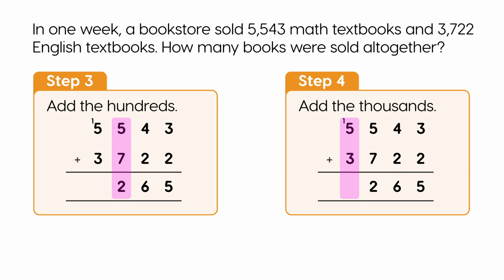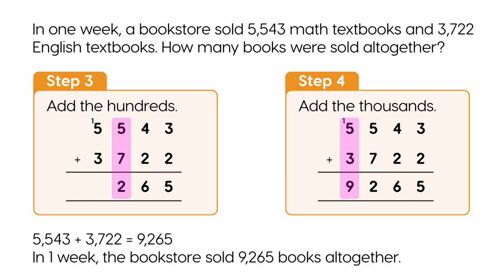Five thousands plus three thousands plus 1 thousand is 9 thousands. 5,543 plus 3,722 equals 9,265. In 1 week, the bookstore sold 9,265 books altogether.